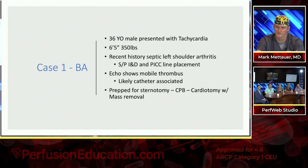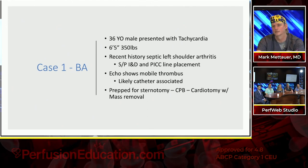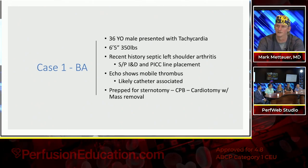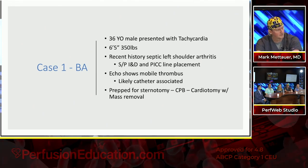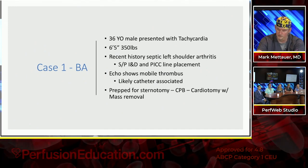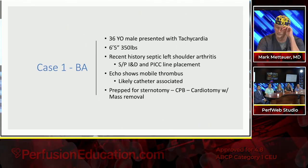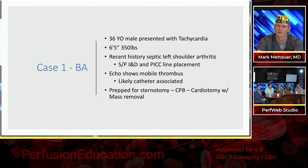Long story short, prep for surgery, including cardiopulmonary bypass to include a cardiotomy with mass removal. The plan was, however, obviously to do the angiovac, which return flows through a small arterial cannula in the femoral vein. And obviously you got to check venous dopplers of both lower extremities to figure out which one is accessible, and if those aren't accessible because you got DVTs in both of those, you got to talk about another inflow area, such as maybe the left internal jugular vein or subclavian or some other area.